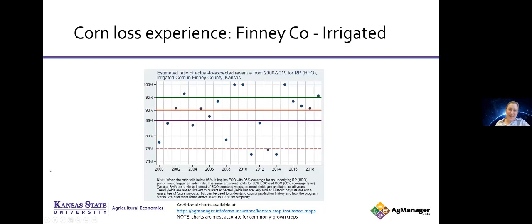And if you go back and look at the premium levels, one thing that was interesting, probably because I've been staring at this a lot, is that they really do reflect this experience. For example, 75% revenue protection in Finney County is one of our lower cost policies. For a pretty high value crop, it's $11 per acre. Well, with irrigated corn, you're just not getting below that 75% trigger very much. So that's reflected here.